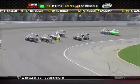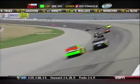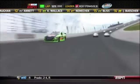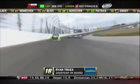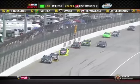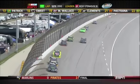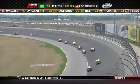A lot of these drivers and teams said they wanted the sunshine because that's how they set their cars up yesterday. They've got a track full of sunshine right now. Let's see how that works for some of them. Air temperature 88 degrees, forecast high of 92 this afternoon here in Joliet.